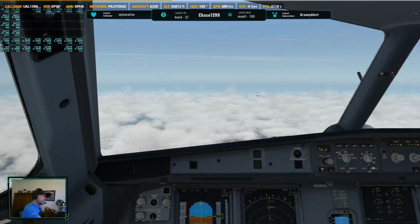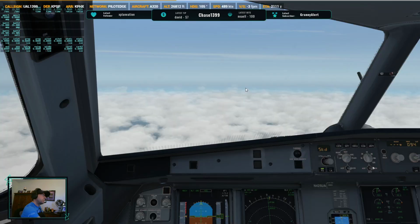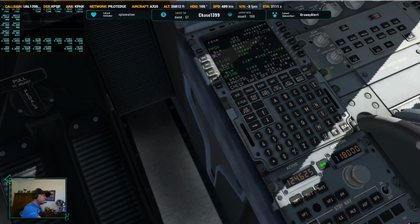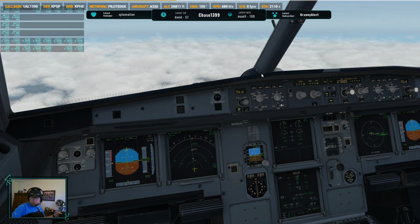I'm going to activate the second flight plan, and then we'll make another flight plan for the other way. So activate second, and we're going to go direct to Skull. Take off data, direct to Skull. Contact Albuquerque Center 128.45. Have a good one. Albuquerque 128.45, United 1399. Thanks, you too.